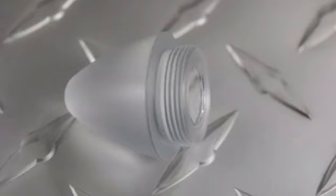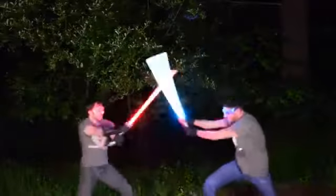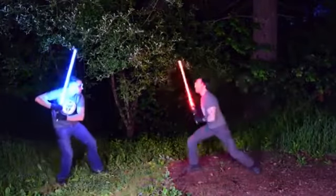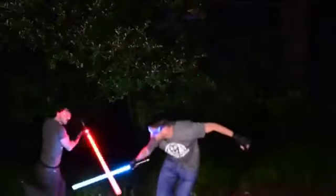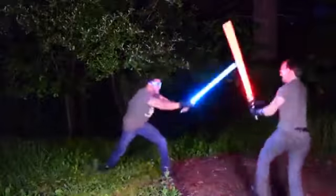Other saber makers tell you to wrap packing tape around your blade tips so you don't lose it. We are the only company that threads our blades and blade tips, so you don't have to worry about a tip flying off while you duel. You can use these blades against any LED saber on the market, as well as kendo swords and even solid oak wooden bokens. We are so confident in our quality and durability that we are the only saber company that offers a one-year warranty on everything we sell.